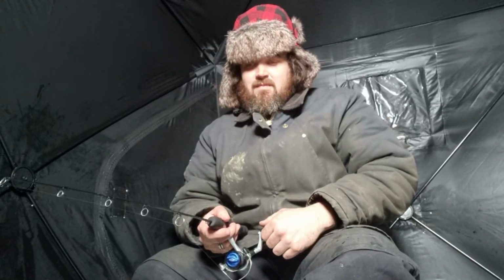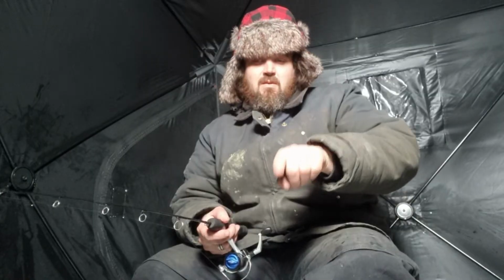Oh yeah, there's the rod tip. Make sure you guys can see and watch those little boops. Let's see, now this one's going off sideways. No, he didn't quite have it though.